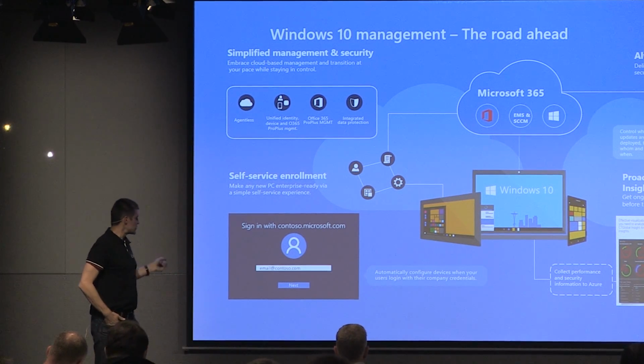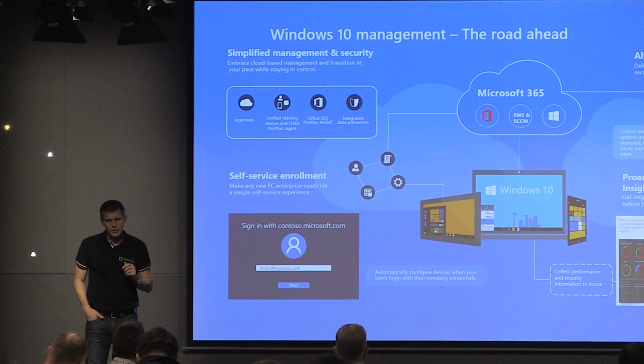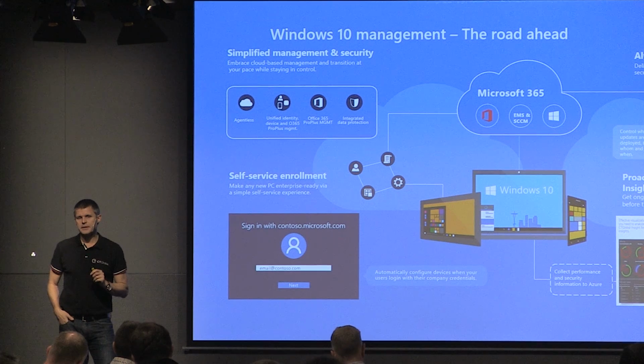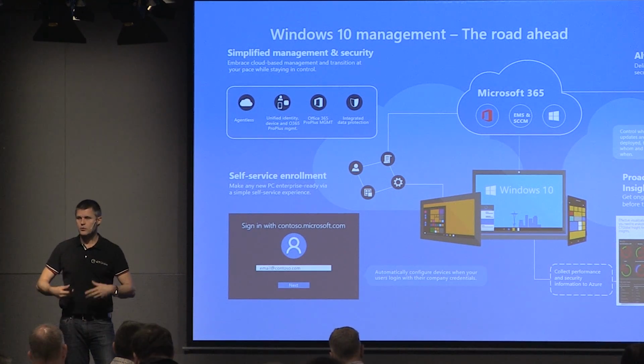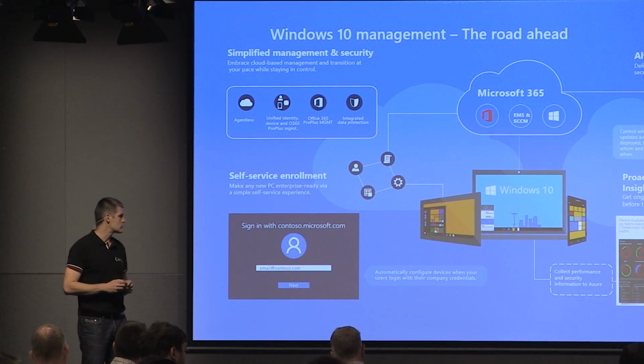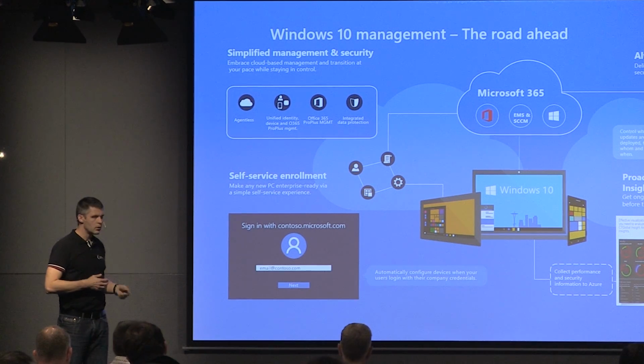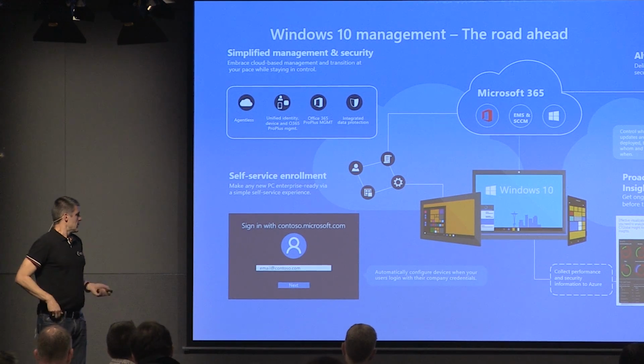So one of the things that will change, and I think that will hit us big next year. It will hit us big next year because then the vendors will also play along. I'll talk about that a little later. But this is definitely going to change the whole enrollment process.